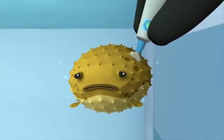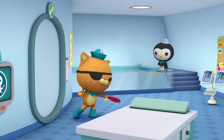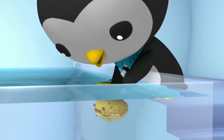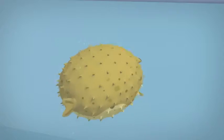Hold still, Puffy. Yow! Up for a little table tennis, Peso? Not now, Quasi. I'm helping this little Porcupine Puffer with a sore spike, but it's going to be all better soon. All better? Really? Give a wiggle and see.